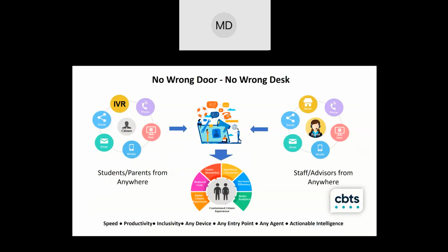And then the idea, again, of no wrong door, we as consumers, whether I'm buying something from Amazon or your students or parents want to get to resources, we have to continue to evolve and enable multiple paths in, whether that's web chat, SMS, text, calling on a mobile device, email, and then even the IVRs. We're seeing a lot of work and a lot of innovation on using next generation IVRs with natural language and speech recognition to be able to do even better and more effective triage to get that consumer, the student or parent, to the right place quicker, right?